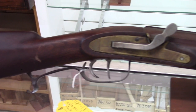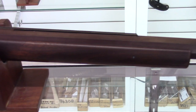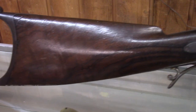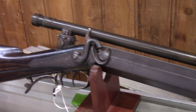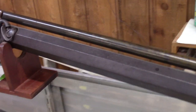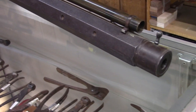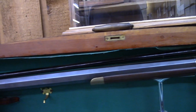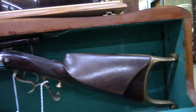How about this unusual baby? A mule ear lock, walnut stock, chunk rifle. That is pretty neat. Peter Reinhardt 43 caliber bench shooting rifle. I've never heard of one of these, but it's definitely a cool looking rifle.